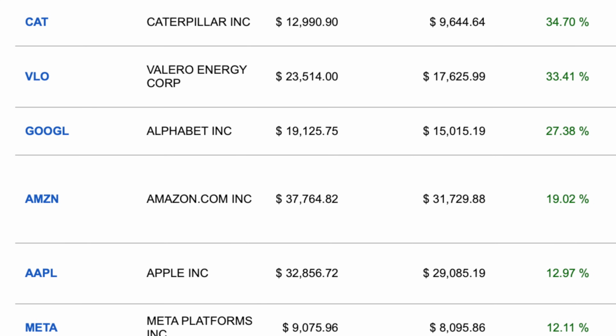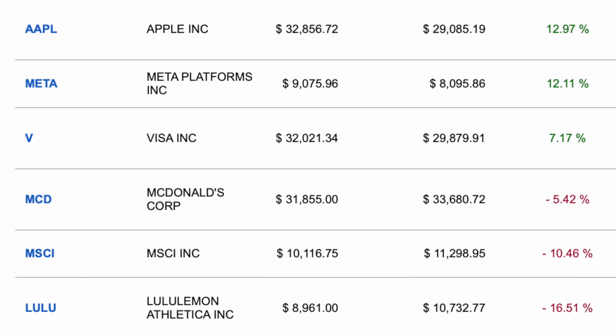Valero is over 33%. Google continues to do well and is up over 27%. Amazon is at over 19%. Apple has had a really nice run over the last couple months and is now solidly in the green at almost 13%. Meta has continued to do well and is now up over 12% in less than 2 months since I added it. Visa is one that has really struggled this year and has come down to being up just over 7%.